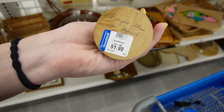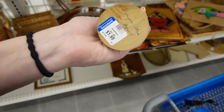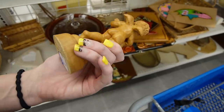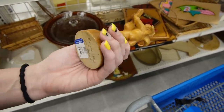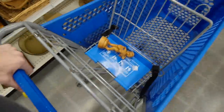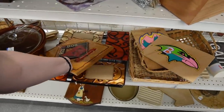Bought this in Israel. It's a hand-carved angel from Israel, $1.99. I mean, it is hand-carved. For only $1.99, well, that'll be our first buy. I was noticing that there's a ton of these signs all around.